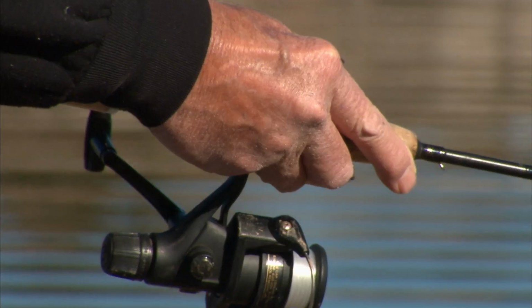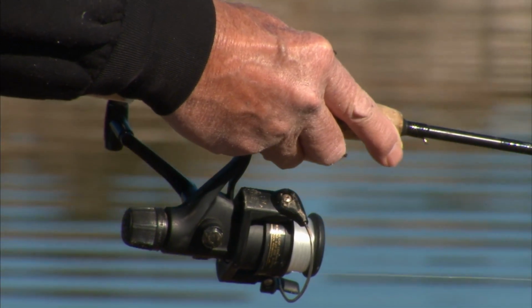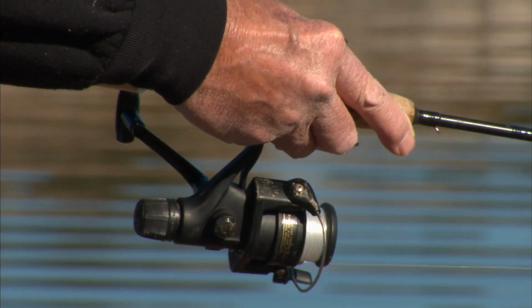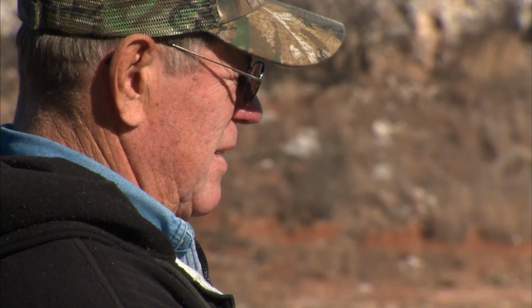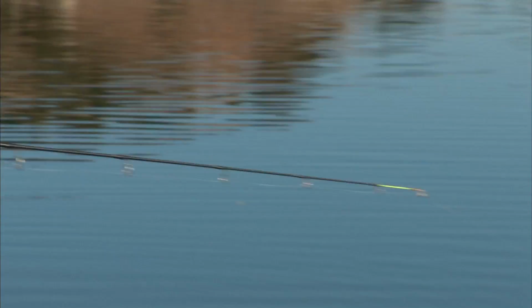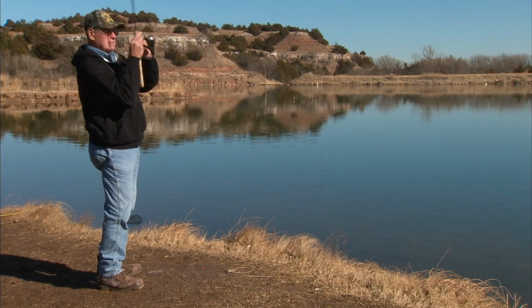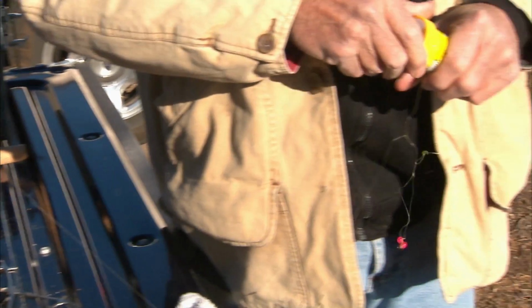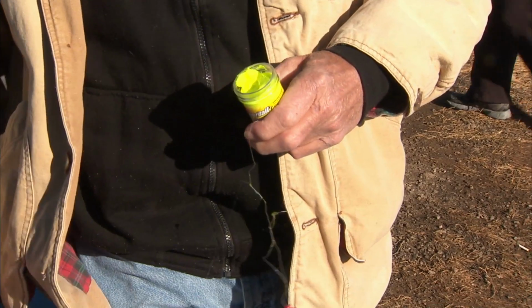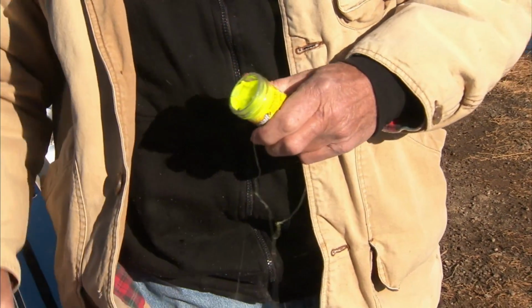There's a lot of days that I'll come down here and catch a limit and take them home, clean them, and take them to somebody that's shut in. I don't even keep them a lot of times. But there's people that like fish that are not able to come down. I'll take them home, clean them, take them in, give them to them. This year and last year they started putting bigger trout in. We've caught a lot bigger trout the last 2 years here.